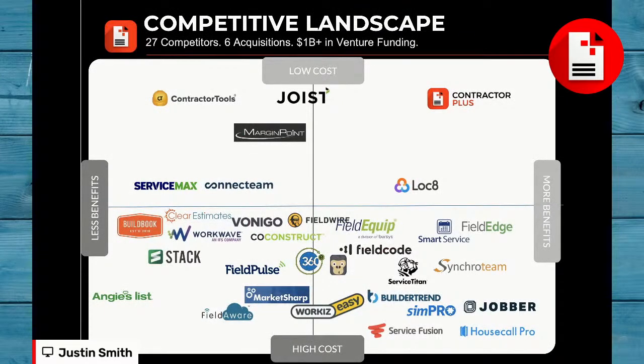Competitive landscape: there's 27 competitors, 6 acquisitions, over $1 billion in venture funding since 2013. This is fairly accurate. Most of the solutions on the market are pretty high cost. We're comparatively priced with Joist, but Joist only offers estimates, invoices, and payments. And they have a signature and a contract. They don't have post inspections. I don't have anything bad to say about most of these guys. They all offer something great, but there's a huge market opportunity for someone to step up and offer the most value at the best price.